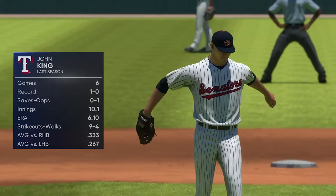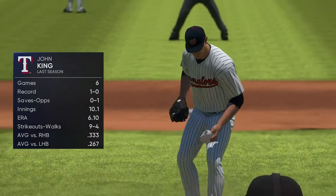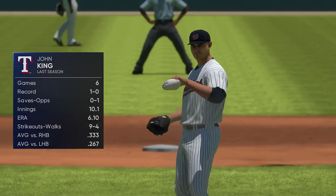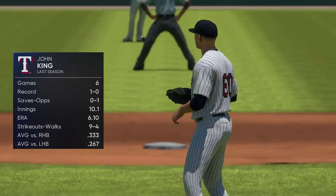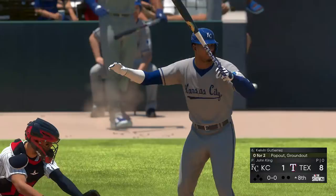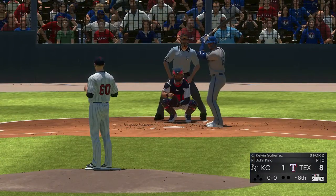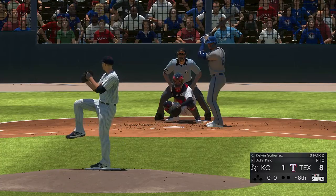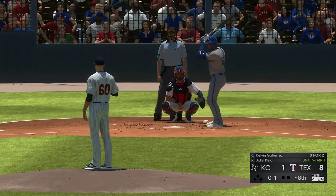John King has been summoned from the bullpen as he'll do so to start the eighth. Ready to begin the eighth, and that'll give way to the third baseman, Kelvin Gutierrez. Here's the first pitch to him. Good pitch there, had him a little out in front.